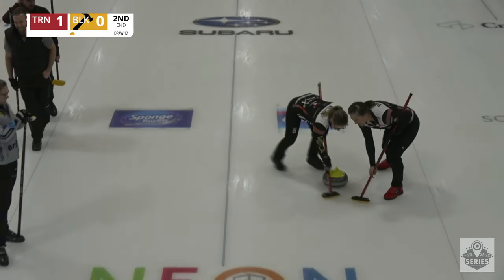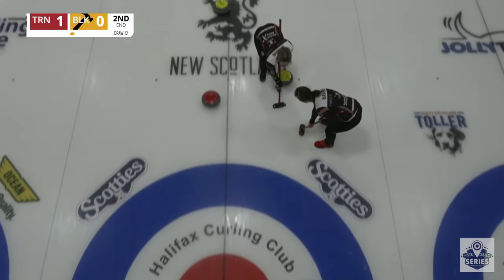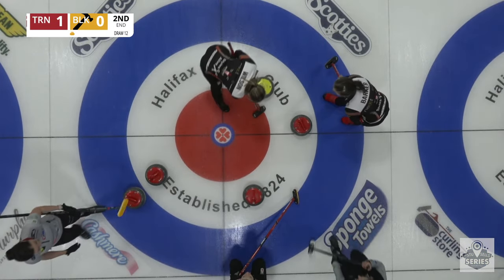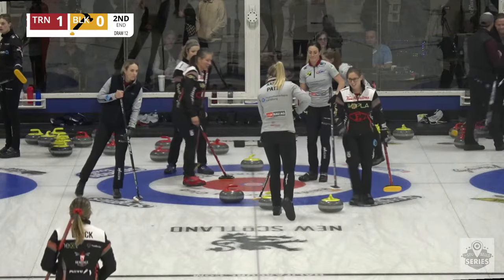It's heavy. Yeah, this is no backing! Looks like it's coming down now. Yeah. Jen's just being very careful. Good judge by Jen. Very nice shot. Yeah, very good. It's a one for Team Black. Ties up the game. 1-1 after two. I don't think I was heavy.